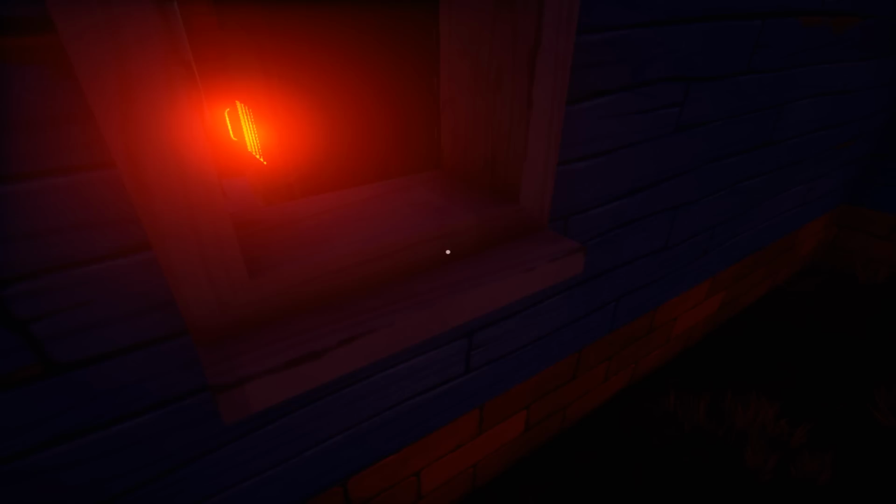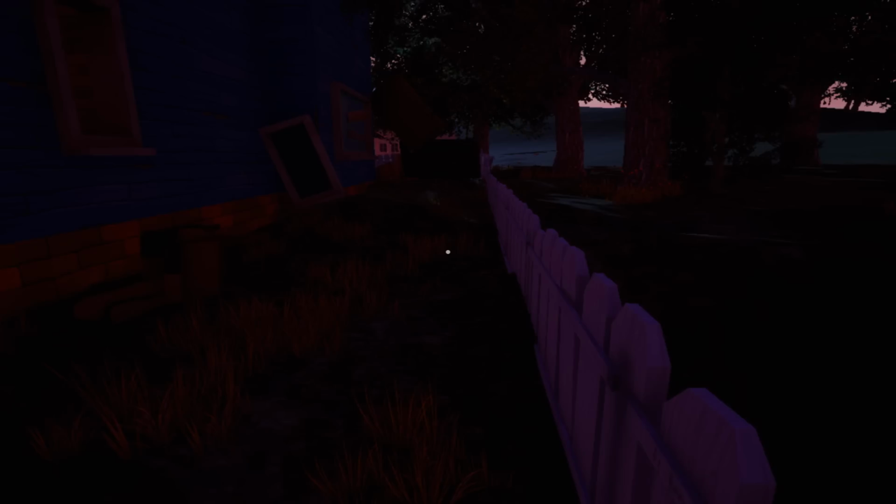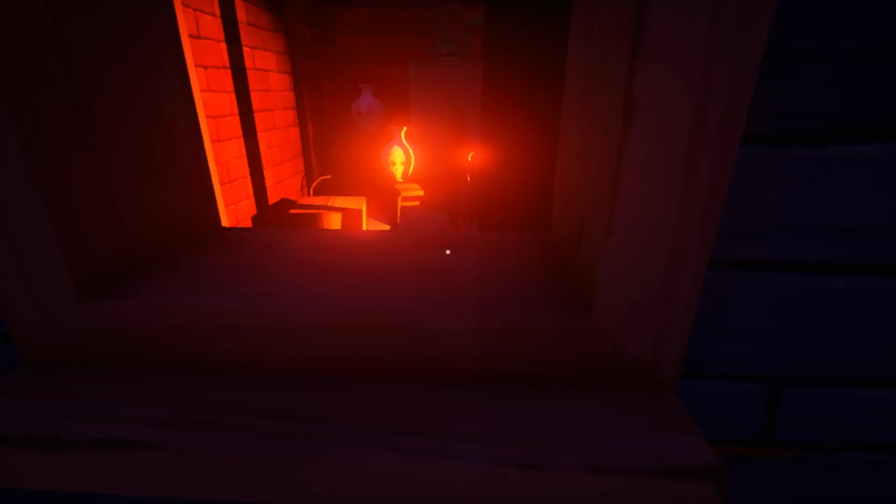Right here. It's getting super dark. Okay, let's see. Okay, so there's that chair now. What? Come on. Did you hear that? I think he came out of the house. I'm so scared. I think he went back in. Oh my gosh, I'm freaking out right now. Properly freaking out. Okay, I need to get in this window.